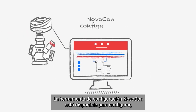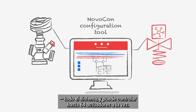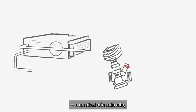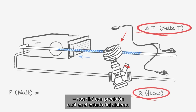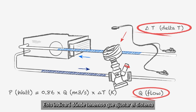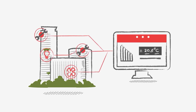The Novocon configuration tool is available to configure, test and commission the entire system and can reach up to 64 actuators at once. To bring the transparency of your building's HVAC system to an even higher level, you can add optional sensors that measure the supply and return temperature. The delta T, combined with the actual flow through the valve, will tell you precisely what the condition of your system is and where energy is consumed. This will indicate where you have to adjust your system to keep it running at peak performance.